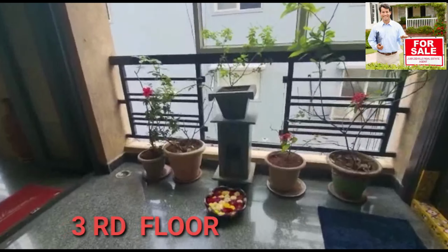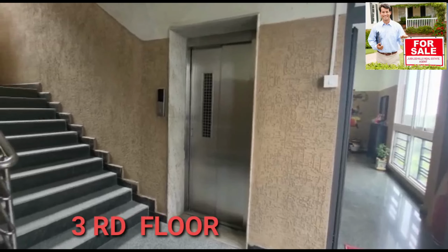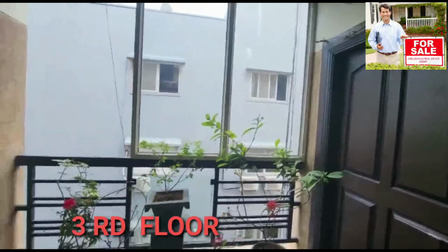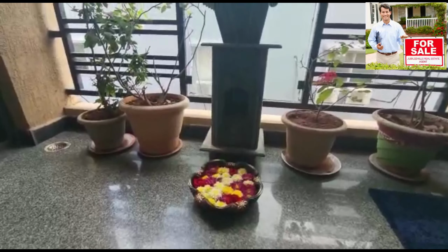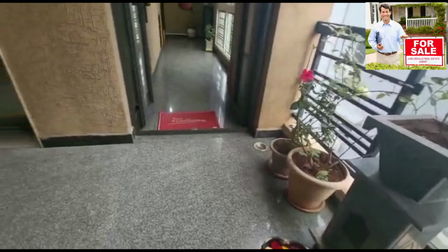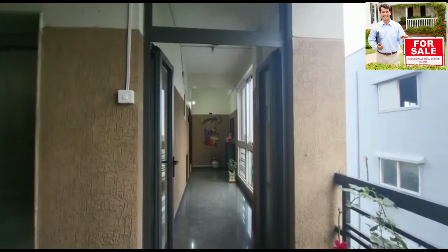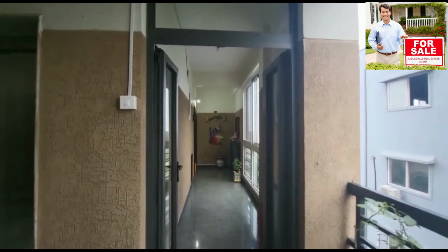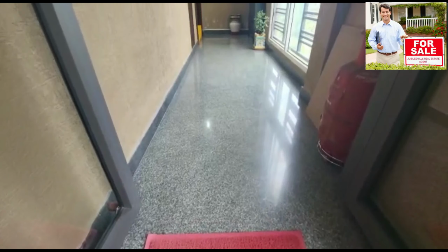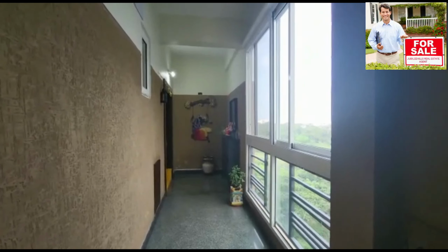Third and fourth floor duplex flats. Staircases. Square feet, duplex flat for sale, Hitech City. One of the best resale flats in Hitech City and Kondapur area. Well maintained flat.